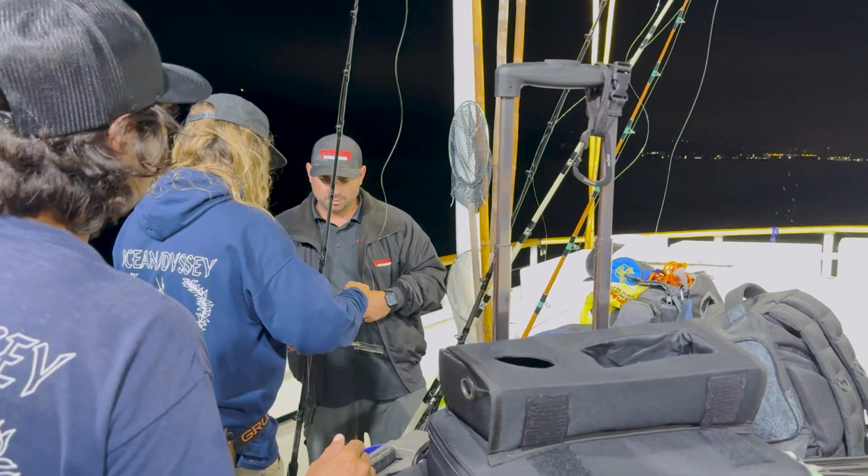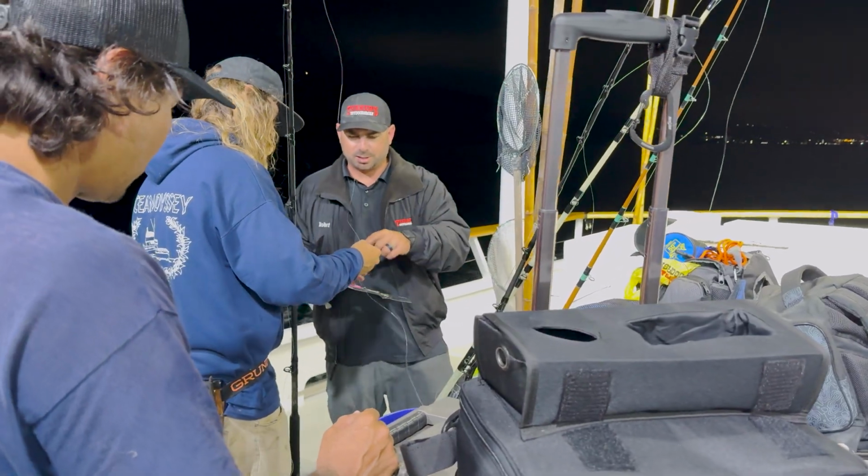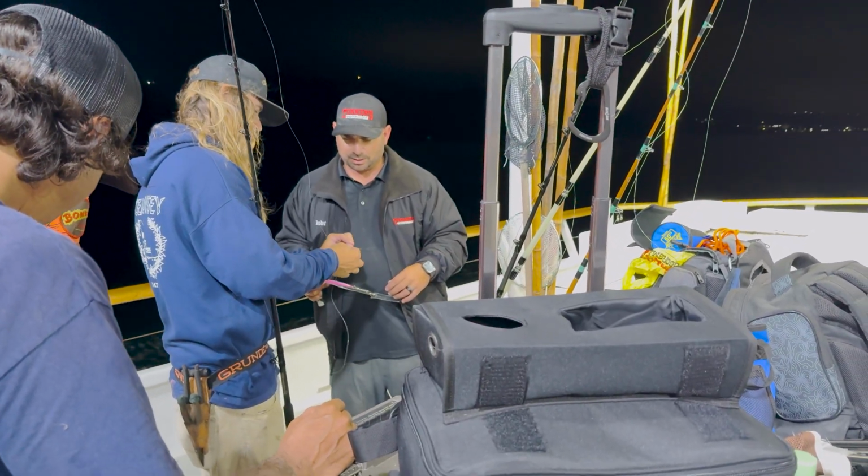We got Rob and the deckhands here tying on some jigs and some fluoro. These guys are professionals. They know what they're doing. They're going to give you the best advice for you to get bit, so you got to listen to them as well. All right, everybody, we are heading out right now. We might fish tonight. It just depends on if we can find some bluefin, but tomorrow we'll definitely be on some fish.